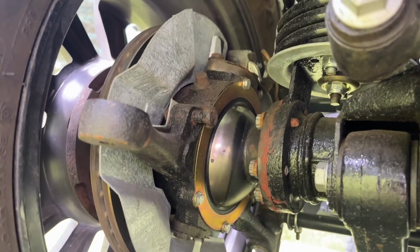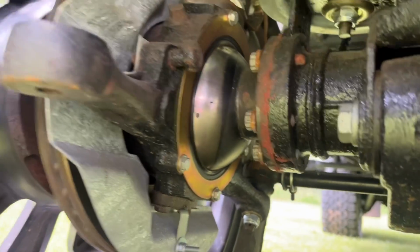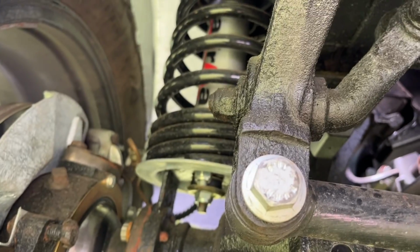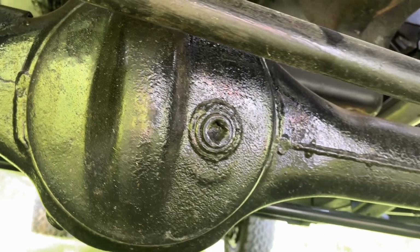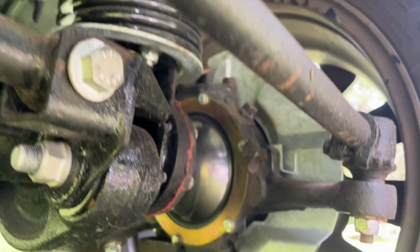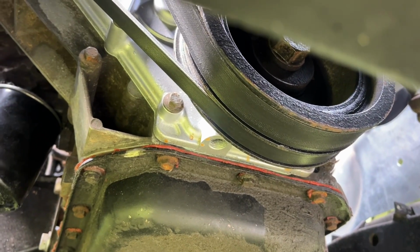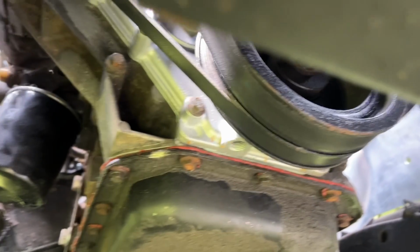Beautiful. And up front here we got the same story. New dust covers, new swivel seals, new brakes, rotors, pads, springs, shocks, steering drop arm. Axle is beautiful, no leaks out of the axle. And there's the passenger side, new springs and shocks, new seals, dust covers. There's the bottom of the motor, new timing belt cover, new seal on the sump, new oil filter, new belts, all in gorgeous shape.